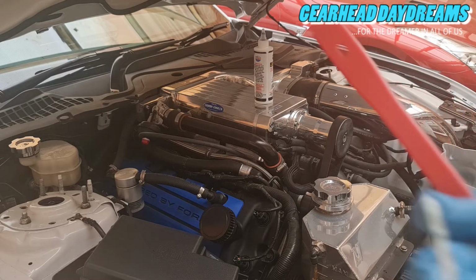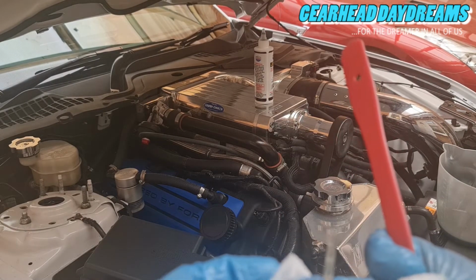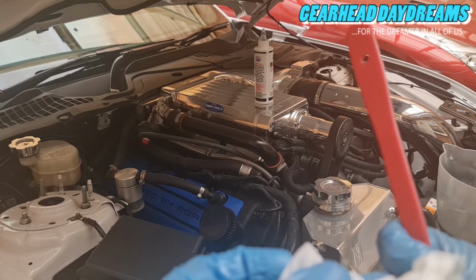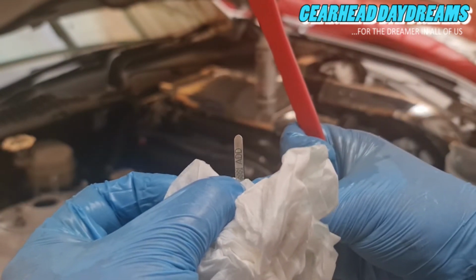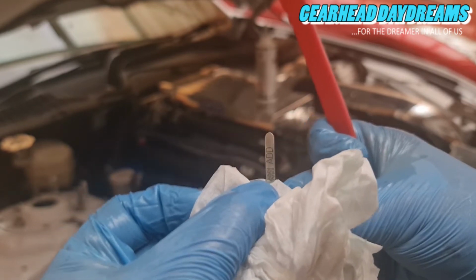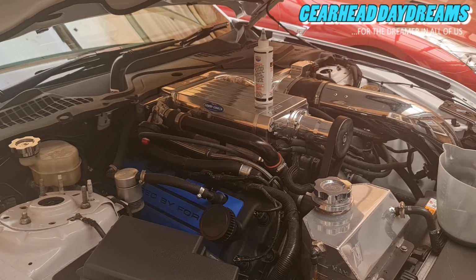So one of the tests I do, because it's so hard to see this oil, is I just move the tissue up, and as soon as it gets wet, I know where the oil level is. Because it's so hard to see this oil, that gives me assurance that it's all good.